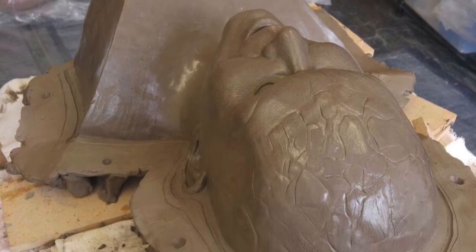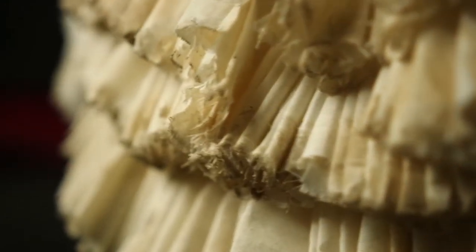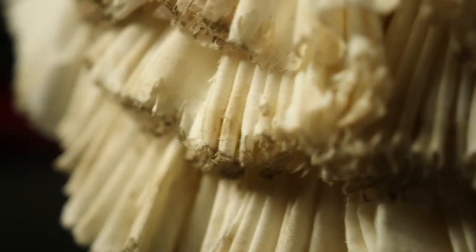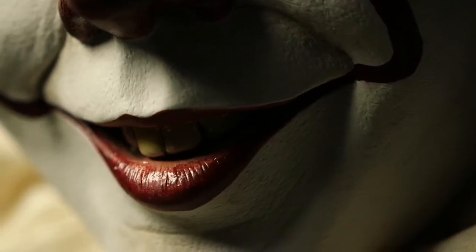This has been an amazing journey, watching the progress photos on how they made this. You've got mixed media around here. It's frayed, it's burnt. It looks like he lived in the sewers. Yeah, I just absolutely love this. As you can tell with the teeth, they're all glossed and chiseled out.